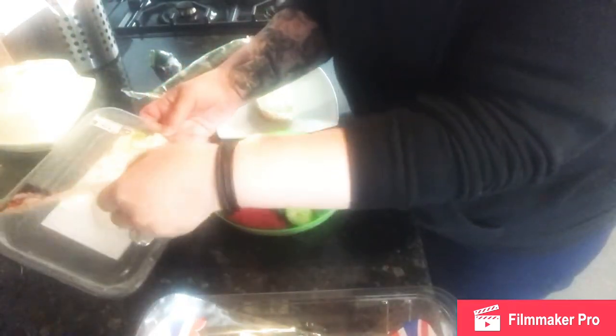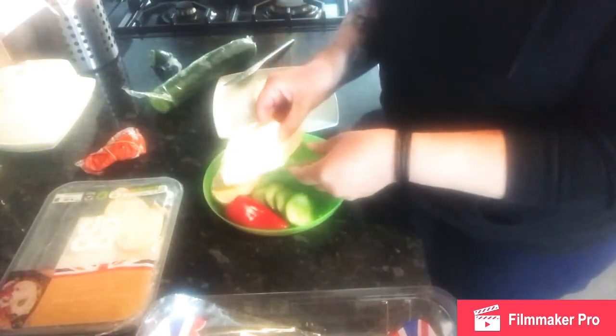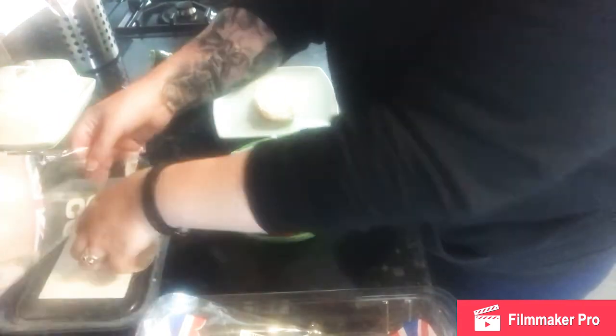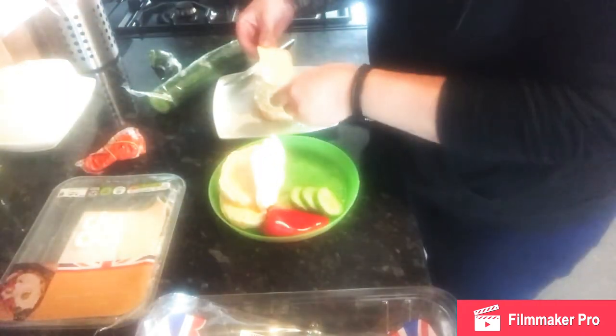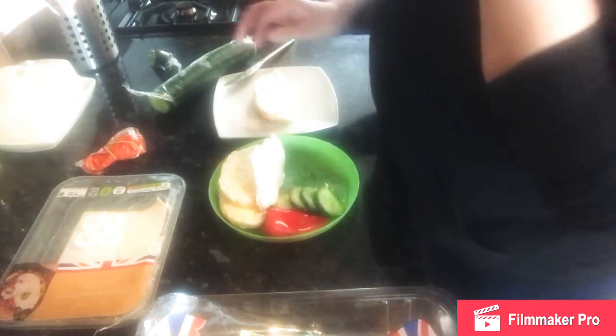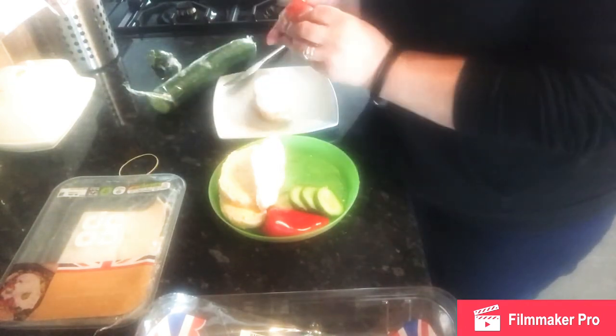Okay, we're going to have some chicken as well. Let's give Teddy a slice of chicken on her plate. And I'm going to have a slice of chicken on my bread. And I'm also going to have a bit of cheese on mine as well.